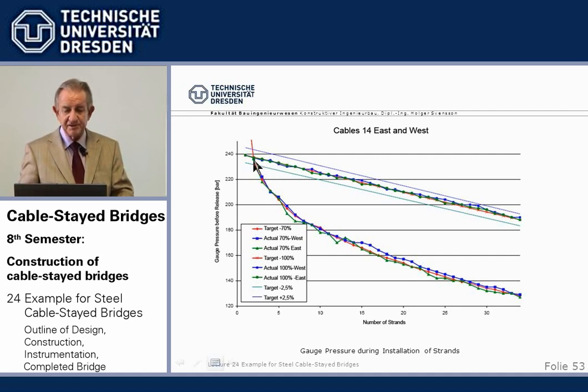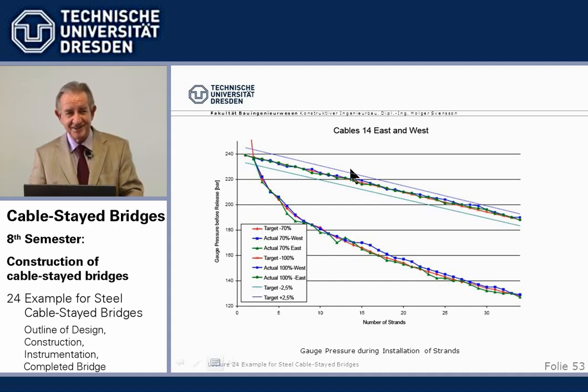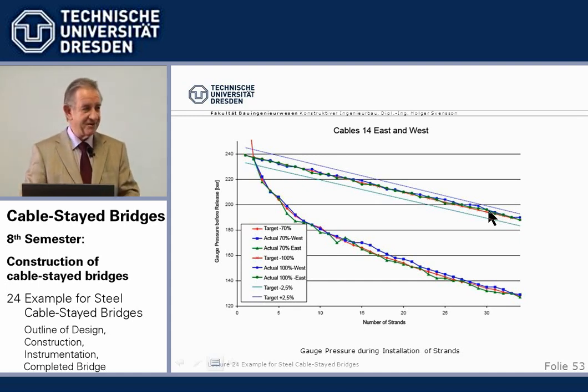So when we then stress from 70% to 100%, the forces of course still go down, but we do not have this curvature here. At 70%, it behaves like a straight element. And here we have always the actual and the measured, and you see it's all very close. Otherwise they wouldn't have published this graph. And here is a plus minus 2.5%, which would have been acceptable as a deviation. But this looks perfect. Hard to believe that it is a real result on site. But it illustrates it very nicely.